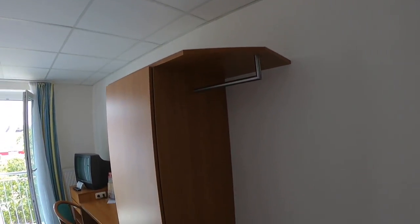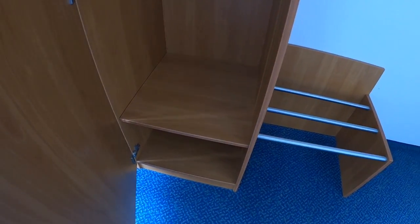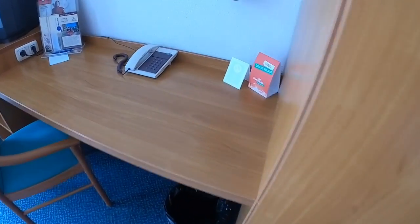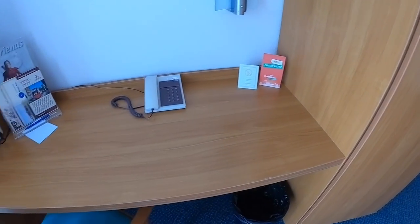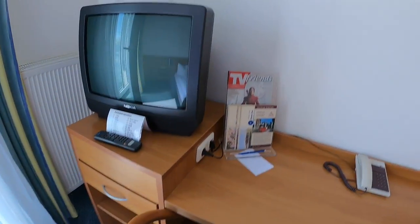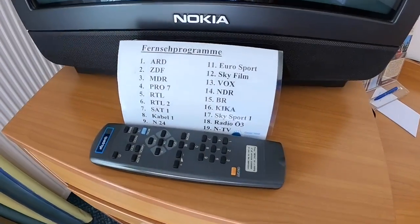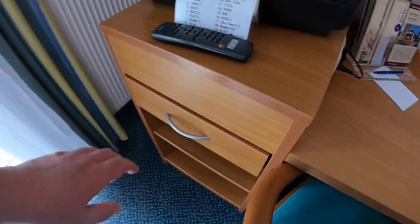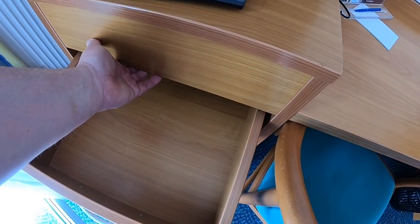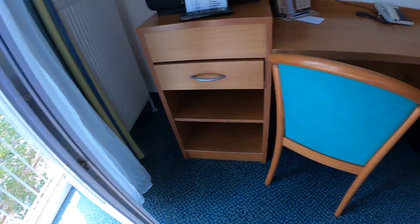There's a wardrobe-y luggage storage area thing here. Four coat hangers and storage space below. A little desk area and another chair. And then there's an old school square Nokia TV with a variety of different channels. And then a drawer, and that's a false drawer, that doesn't do anything. Some shelving space. There's not a lot to report, really.